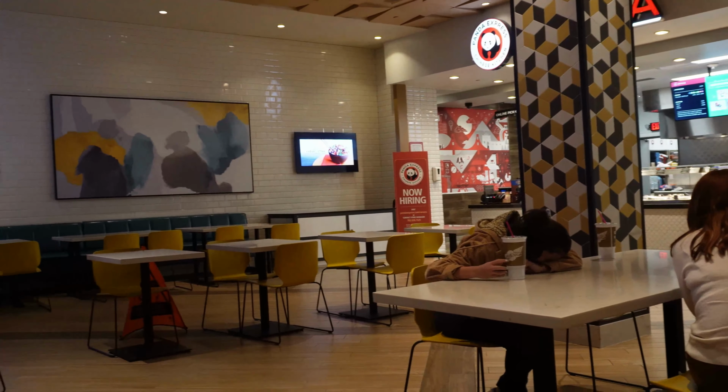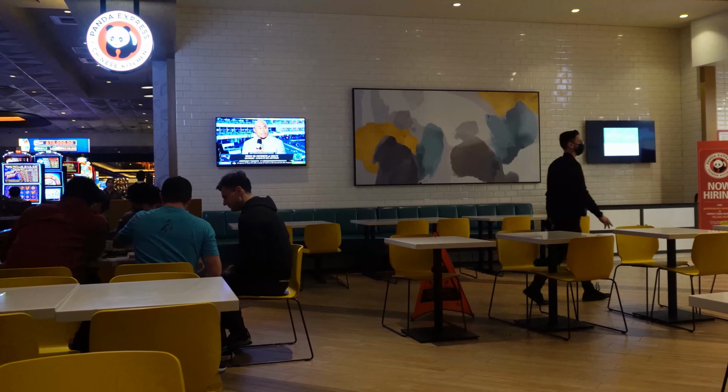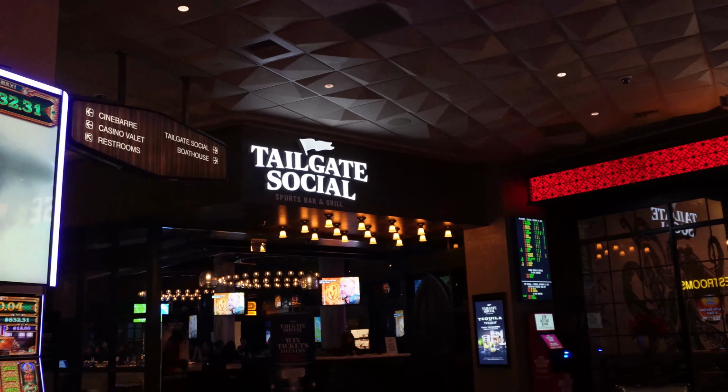Another interesting tidbit about this casino is back in 2007, if you remember, O.J. Simpson was arrested for robbing memorabilia from one of the rooms in this casino.